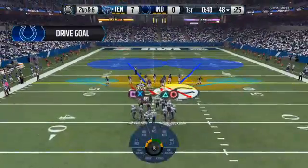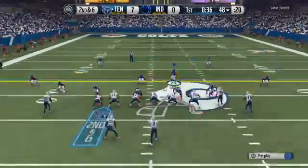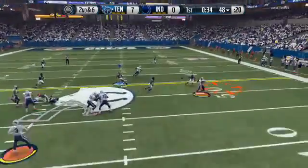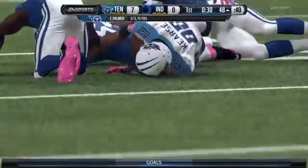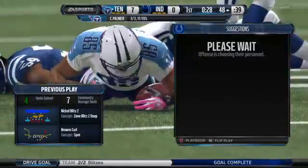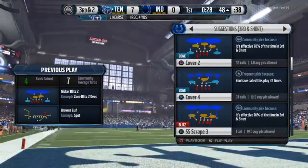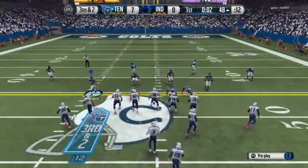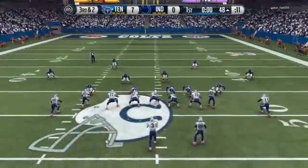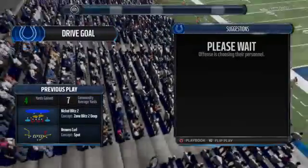2nd down, even after the completion. He'll take the snap from the gun. It's Jermaine Kearse coming down with it. And now they'll be on the other side of the 50 after this play. Here's how the Colts line up on defense. Can anyone on this defensive unit find a way to stop the passing attack? The Titans on offense here to start the second quarter.